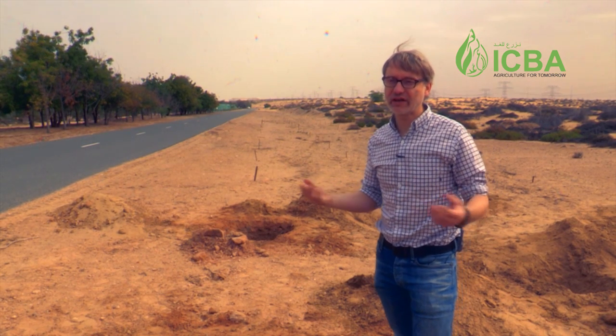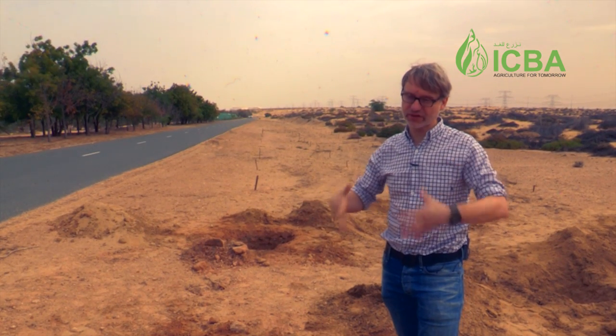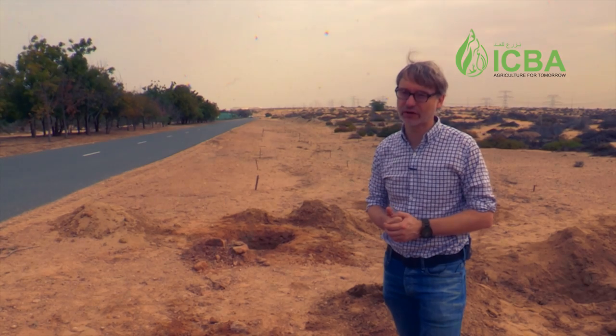So you should think of acacia trees, the neem trees, the ghaf trees. Those kind of trees, you can find them actually in the desert. There's not many, but you can still find those trees, and those are the ones that we will be planting here. And we know if we get them through the first 1-2 years and they are sufficiently large and the roots have established, they will survive like any other natural tree in this part of the world.